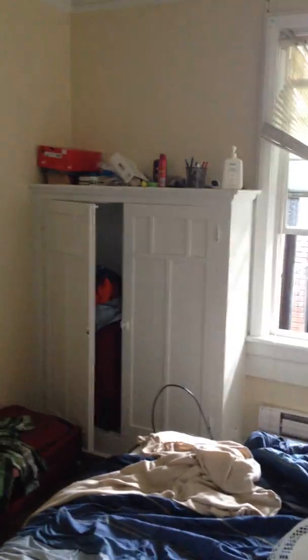It's a good sized bedroom. Fits a full bed easily. Storage over there in the corner, that pantry, and then a closet right here.